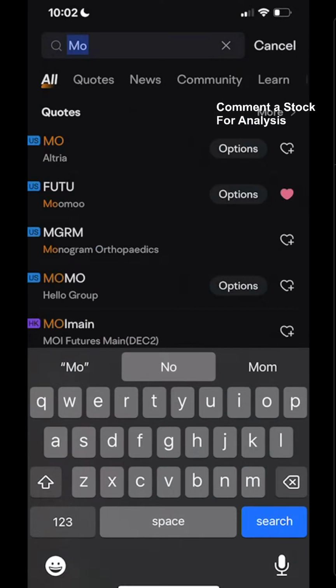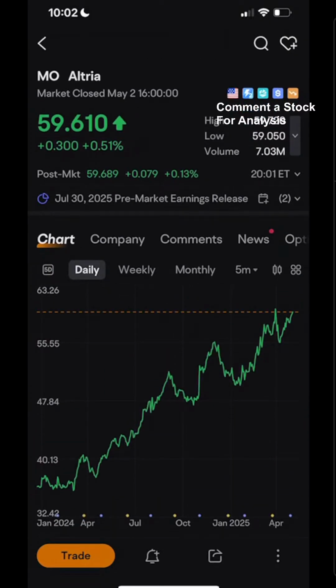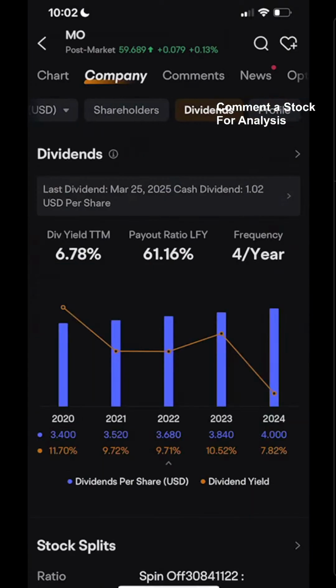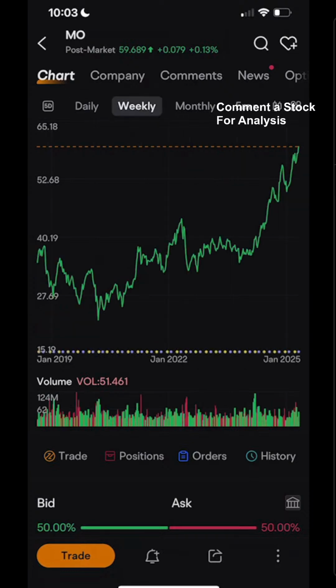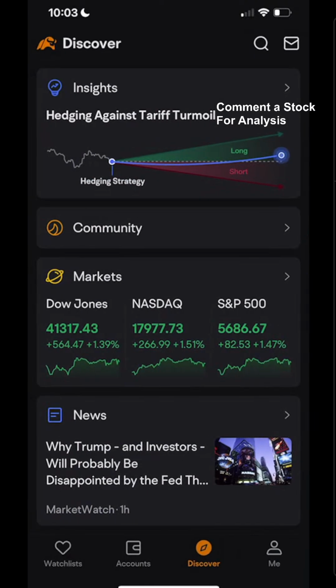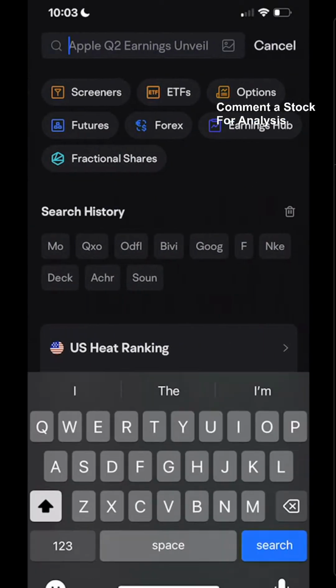Oh, here we go. MO right here. Oh yeah, we got to look at Shell as well. So this is basically a high yielding dividend stock. This is one of the most sustainable high yielding dividend stocks out there. So if you buy MO, you get a 6.8% dividend yield, and the payout ratio is only a 61%. So you actually even have room to raise the dividend. So even if you buy the stock at all-time highs, you should still get 6-7% returns in tax-free qualified dividends, which for me is tax-free because I make under $70,000 a year.